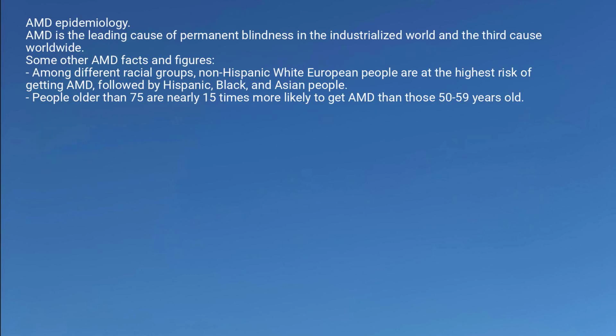AMD epidemiology. AMD is the leading cause of permanent blindness in the industrialized world and the 3rd cause worldwide. Some other AMD facts and figures. Among different racial groups, non-Hispanic white European people are at the highest risk of getting AMD, followed by Hispanic, Black, and Asian people. People older than 75 are nearly 15 times more likely to get AMD than those 50 to 59 years old.